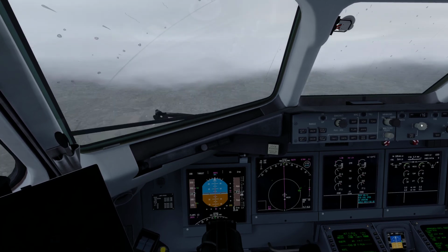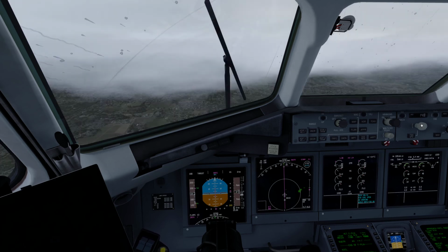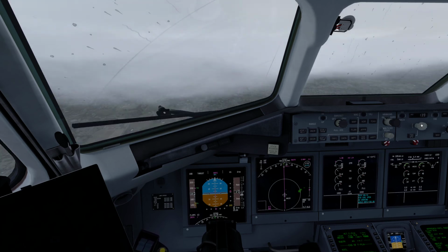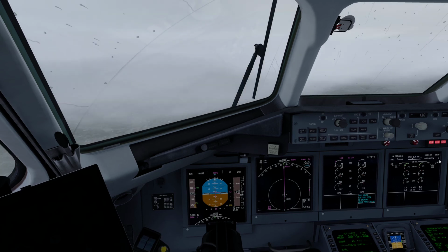Okay, let's cut it down to our landing speed, 136 then. Runway 27 right, line up and wait, traffic moving downfield. We can go gear down.